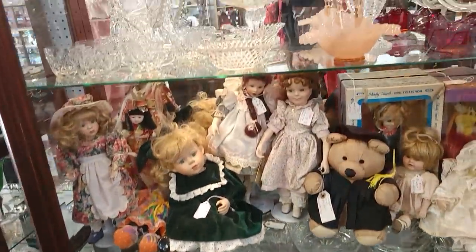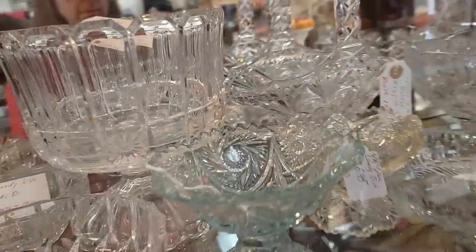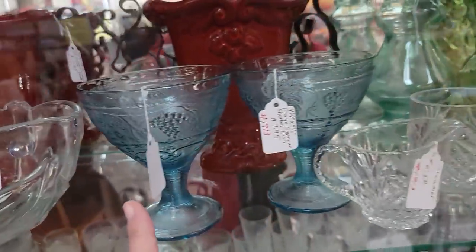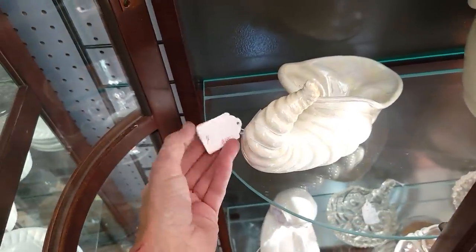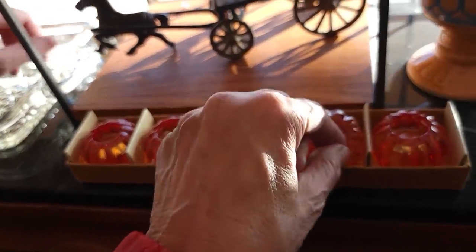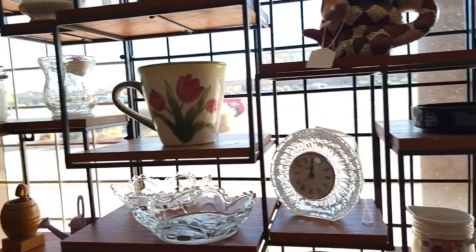We got some more. Big cases over here. Amberina. Yeah, these are priced antique mall price. But I think we snagged some good deals. Oh, one's not bad. That one's only 10. What are these guys? Little cornucopia planters. Oh, not priced. And I think this is also their booth over here. Little pumpkin candle holders. Of course you see a horsey. Of course you do. You don't miss a horse, do you?